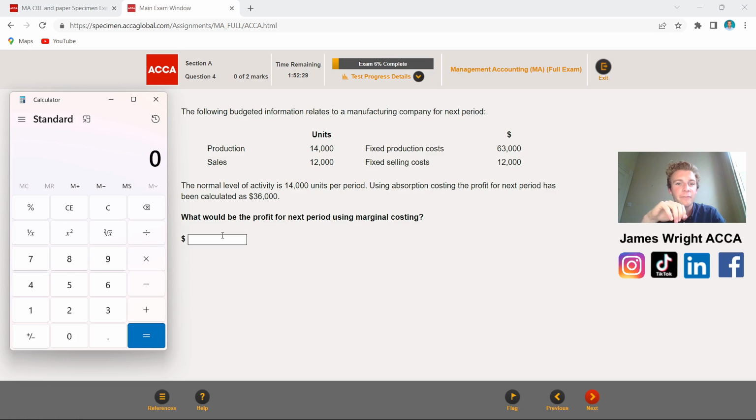And the following budget information relates to manufacturing company for the next period. It's taking into account the actual fixed costs, the fixed selling costs we've got on there, production, sales. The normal level of activity is 14,000 units per period. Using absorption costing, the profit for next period has been calculated at $36,000. So this is knowing the difference between marginal costing and then changing to actual absorption costing. So absorption costing absorbs all of the actual fixed production costs within that $36,000 on there.